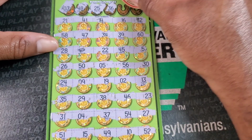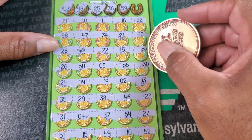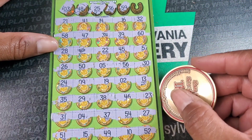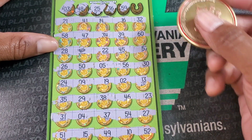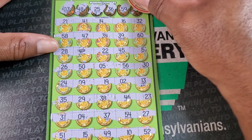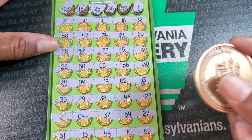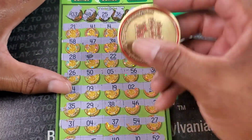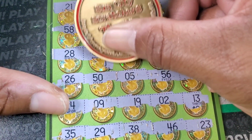46. All the sixes, not that one. Keep going. 59. 39. 19. 49. 29. All right. No 59. 11. Nope. Not seeing 11 anywhere. We got a 10. Let's check our stack of cash.